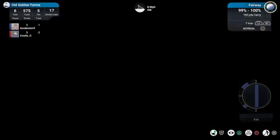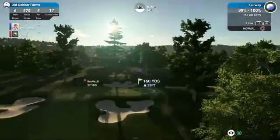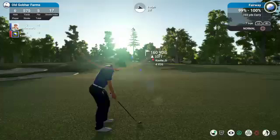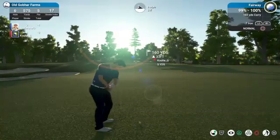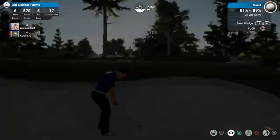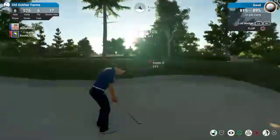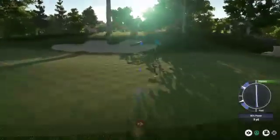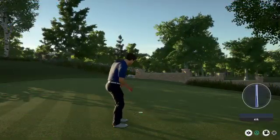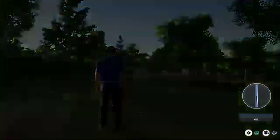And back into the short stuff after that one, and from 160 yards out. And not the best approach shot. And I think the wind may have gotten a hold of that approach. And this putt could save par. And finishing the hole with a solid putt. And after that hole, one under for the day.